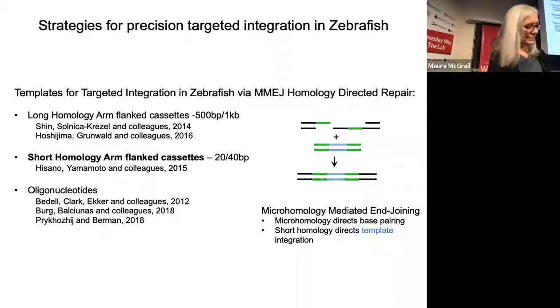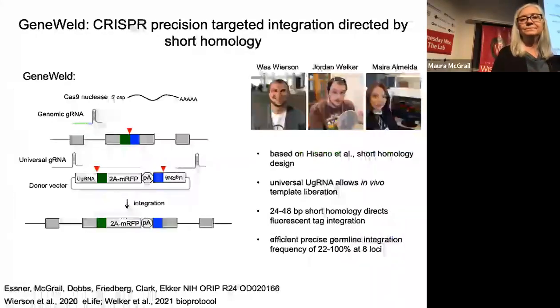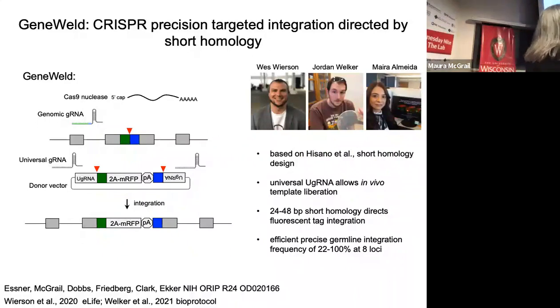And so our goal was to really streamline this process of using short homology arms and build a series of vectors that would allow essentially any zebrafish lab to use this technology to make knock-ins at their gene of interest. The technology that we developed as part of this resource grant, we call GeneWeld, and we are exploiting what was originally designed by Hisano, Yamamoto, and colleagues, using short homology to drive integration.